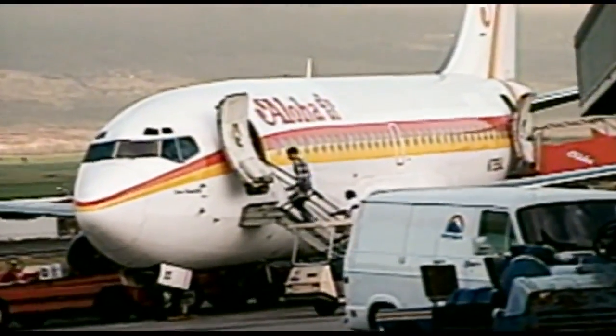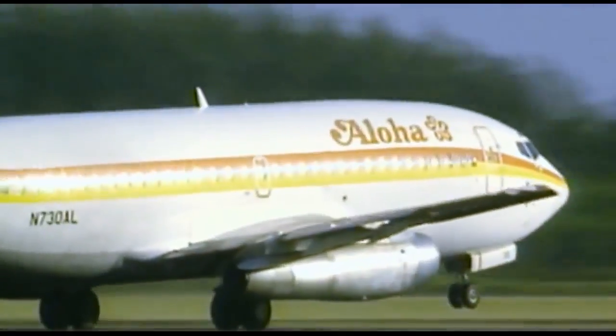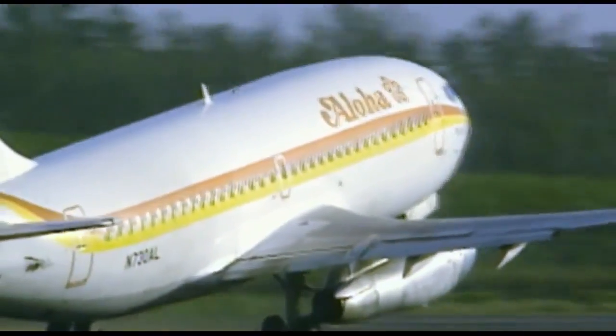The fuselage on Aloha 243 was seriously compromised by several factors: poor maintenance, the age of the aircraft, and the heavy tours of duty. Since 1988, we have come light years in understanding this, and we no longer leave ourselves the tolerance that used to be left to airlines to just go out and take a look at the airplane and sign it off.